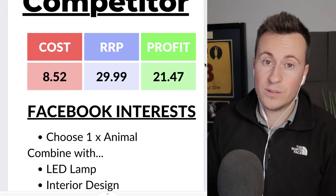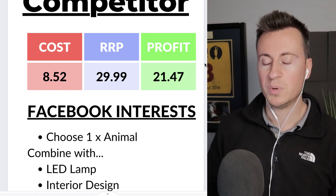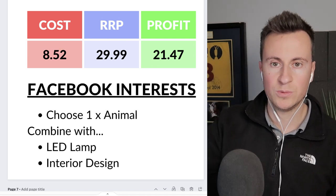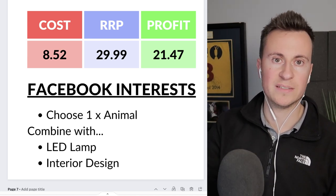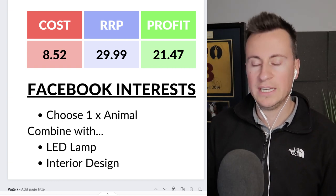But even still with this lower price bracket, you're still looking at approximately £21.47 per sale. My Facebook interest for this product would be to start with an animal. So if you wanted to sell the wolf one, that could be your base interest. And then I would combine this with people who have a passion for interior design.